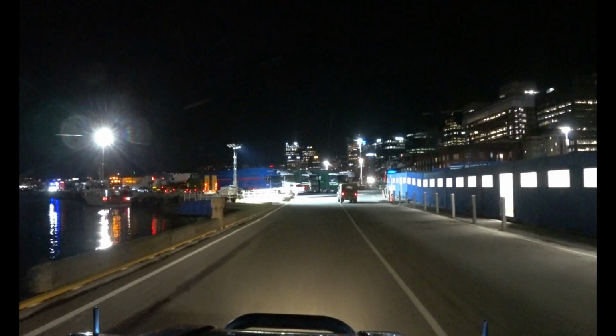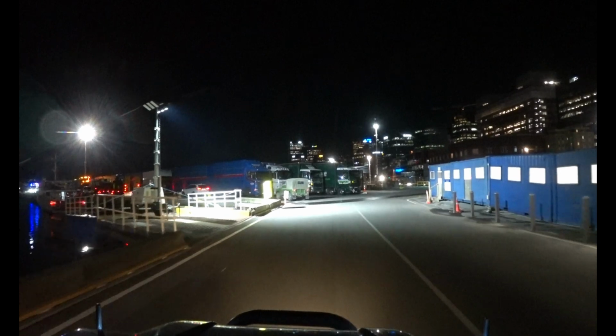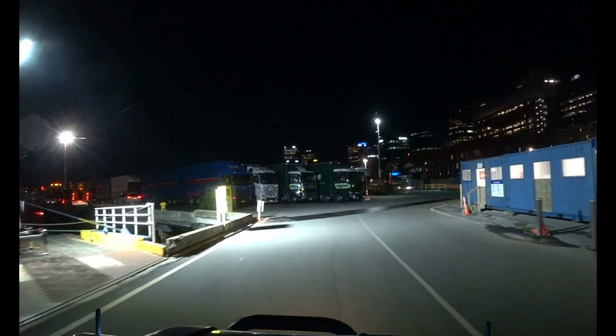We disembarked in Wellington at 8:30 p.m. Peter decided to take the scenic route from the ferry terminal to the truck park, while I headed for the motorway.